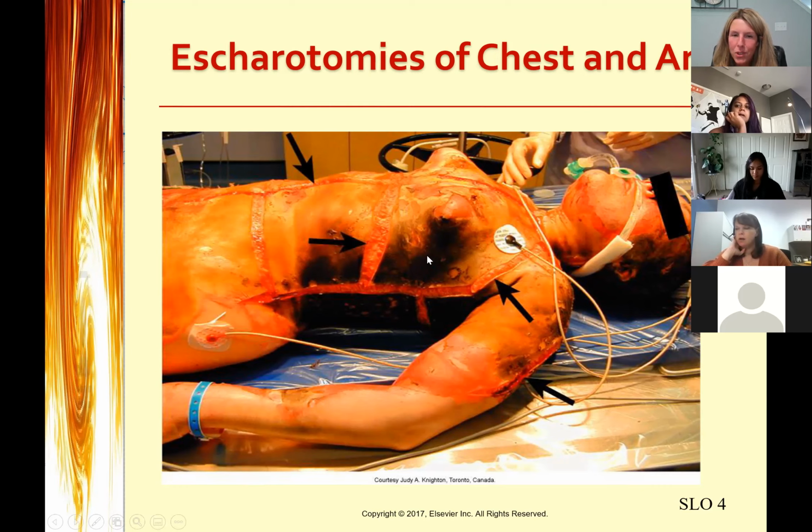It's a girl. I'm stupid. There's obviously breasts. Just realized that. Gynecomastia is a thing, okay?